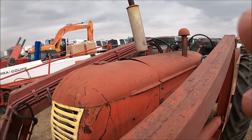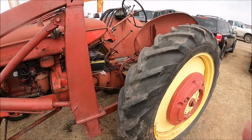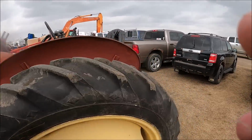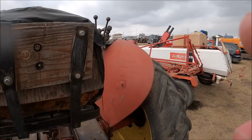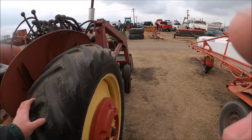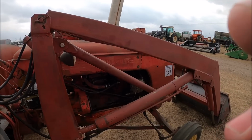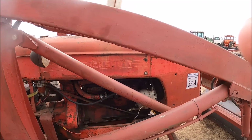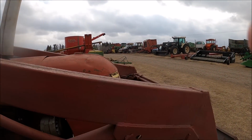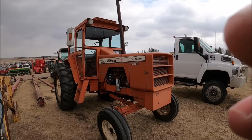Here's a Cockshutt 30 with a loader on. The grill, of course, is a little bit rough because of the loader, but this is a nice tractor. It's got good rubber on the back. This one's down. This one's cracked. It's got one new tire on it. Block has been patched. It's still okay. Not a bad little tractor.